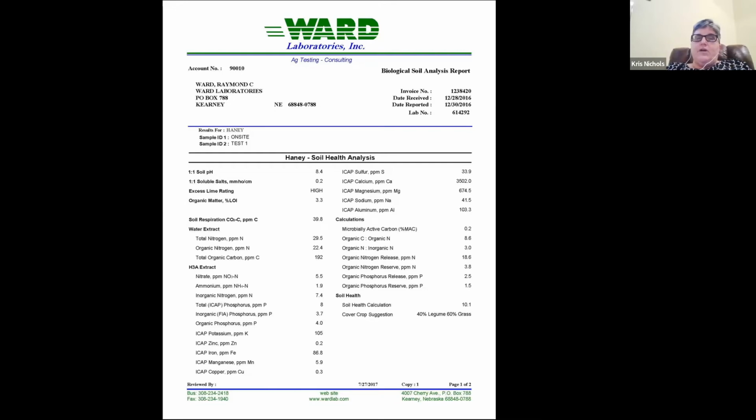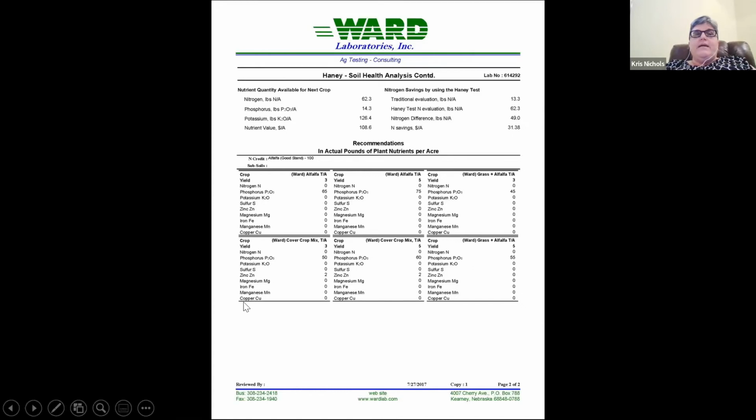And so that's what the Haney test is trying to do, is assess what might be available over time. And then they do give a soil health score. And they also are going to give recommendations as far as cover crops that could help to make these nutrients more potentially available. So we've got the standard Haney test information there. And then, based on what you let them know about the different types of crops that you're going to be putting into the system, it's going to let you know what the nutrient recommendations are based on that potential availability of nutrients, as opposed to the A&L test that looked at what the availability of nutrients was at that particular time.